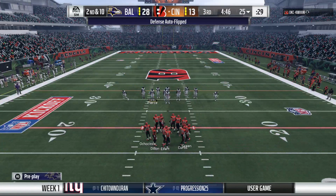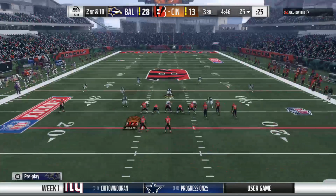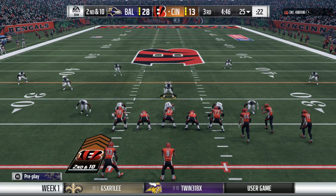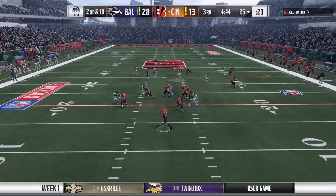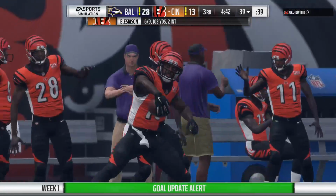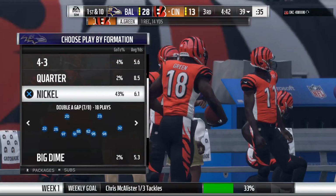Offense looking to avoid a 3rd and long. It's 2nd and 10. The defensive line disperses a little bit here, maybe expecting a pass. Now he'll look to throw here on 2nd and 10. This one grabbed by A.J. Green. They'll get 14 on that one. Good for a Bengal first down.